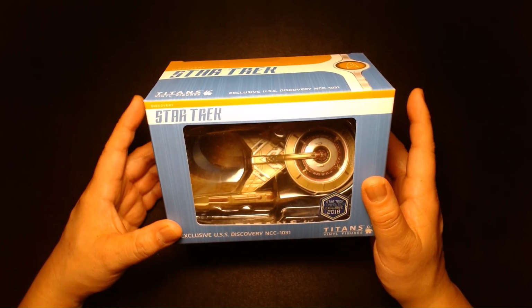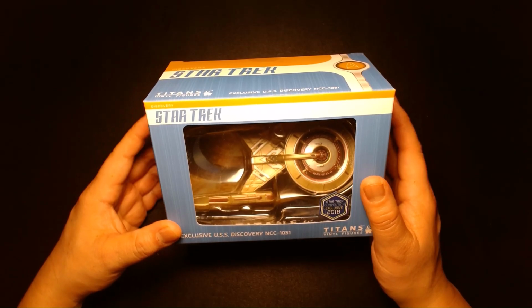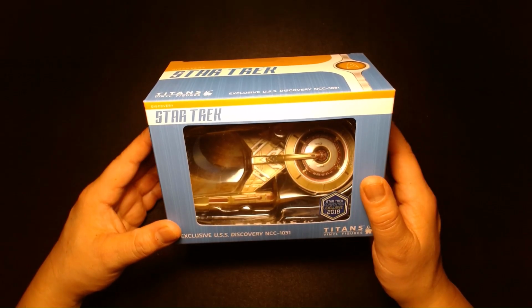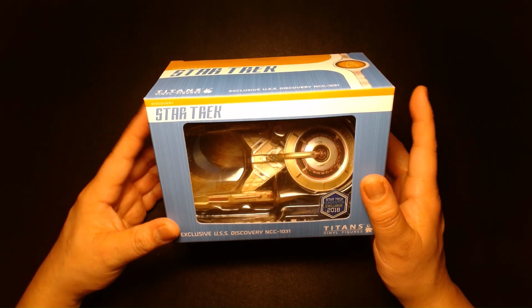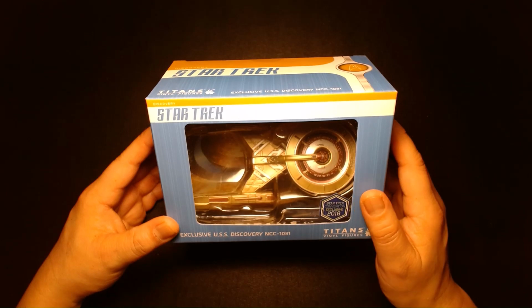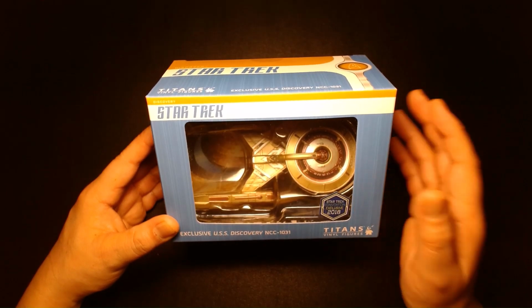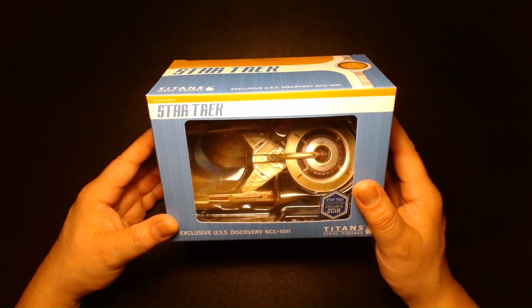In the last few years, some people might be more familiar with Eaglemoss Hero Collectibles and their magazines that come bundled with the Star Trek starships. But seeing as how Eaglemoss is no more, it's very unfortunate because I thought it was a great way for people and fans to collect starships affordably. But there are other alternatives, and this was one of them.